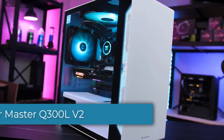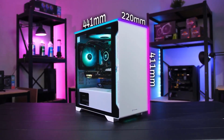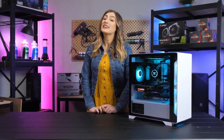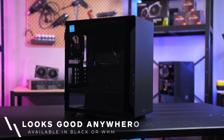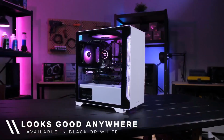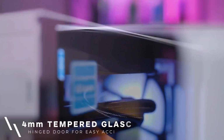Number 5. The Cooler Master Q300L V2. Now you might recognize the name, and that's because it's a follow-up to the original Masterbox Q300L that got real famous in the last few years, and the V2 version adds a couple of key features to the original design, and one of them is a pretty big deal, that is the Type-C connector. That's the main reason it's on our list, especially if you're looking for the port and don't want the more popular Thermaltake Versa H17, which we'll talk about shortly. Think of it as a great alternative if Type-C is a must-have for you.